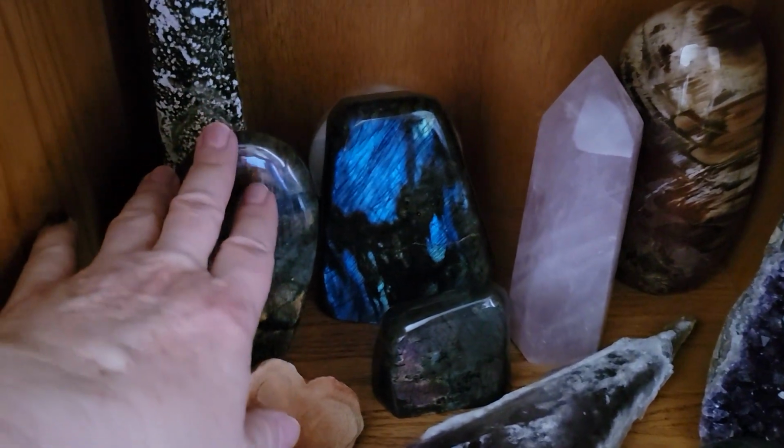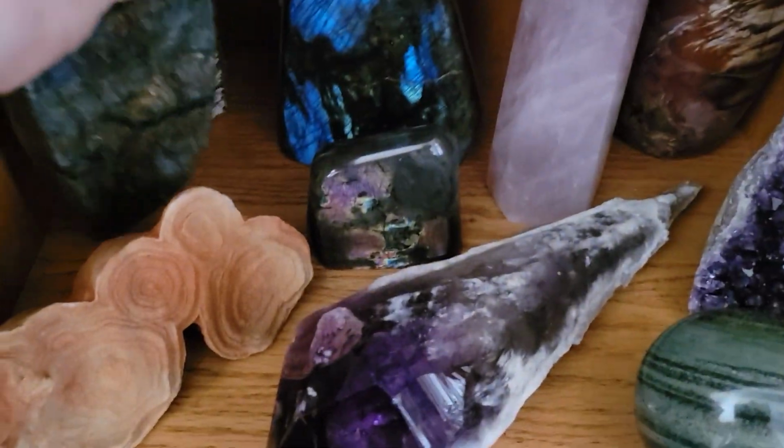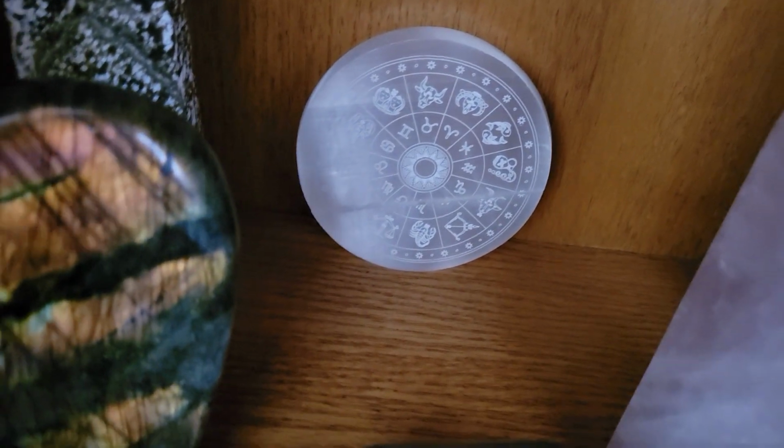And I recently got these two beautiful ones, this one and then this guy has a little bit of purple in it, the Labradorite, and this one has all kinds of gold, blue, and a little bit of purpley pink. This is the first piece that I got, oh gosh, how many years ago? Lots and lots of years ago. So while I have that one in my hand, I also have a piece of selenite.